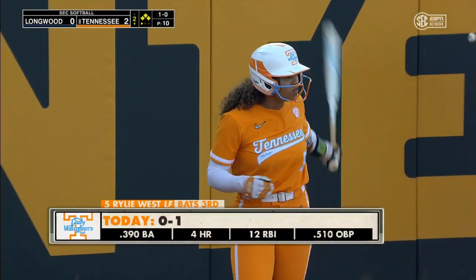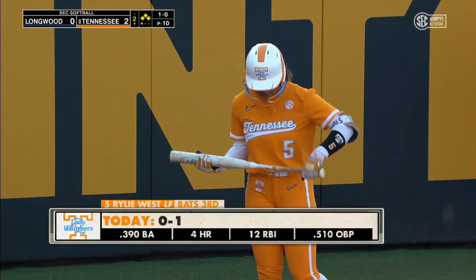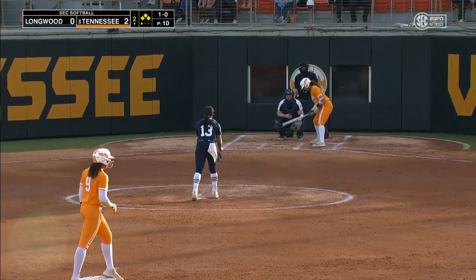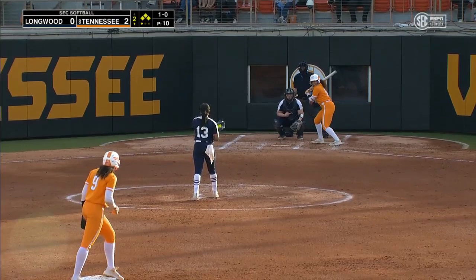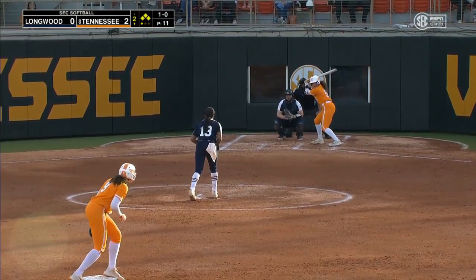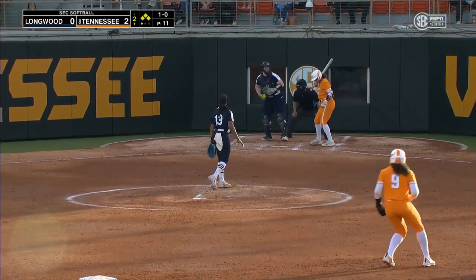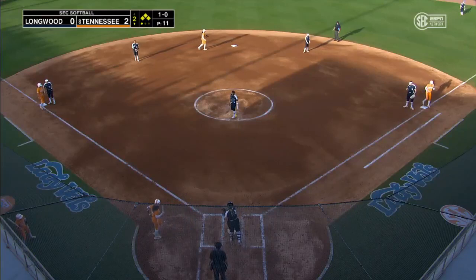Got good speed on the bases. It'll be interesting to see how the outfield plays the ball if it goes out there. If it's a foul ball, are they going to let it drop and not let the run score? Are they going to go for the runner from second to third? Kiki Malloy is fast. We'll see what they do. Burton really struggling to just locate her pitches.